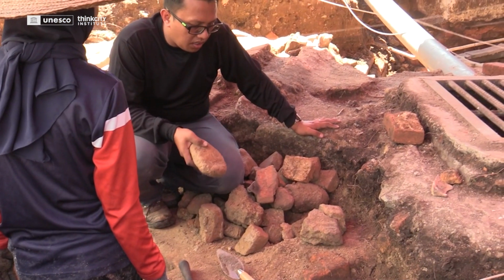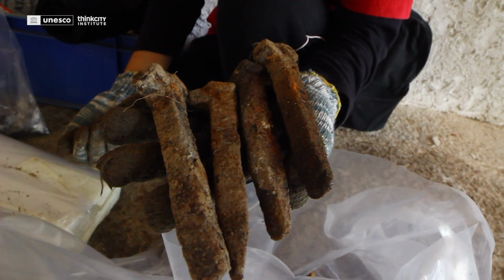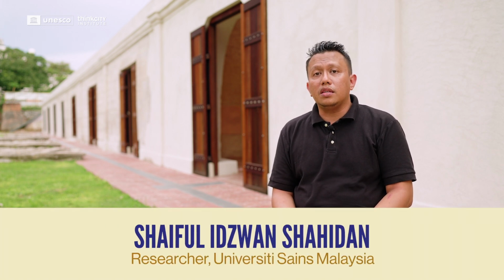Our task is to record and document archaeological evidence within the compound of Fort Cornwallis, and we work hand in hand with the conservators from the Aga Khan Institute as well as ThinkCity and other partners. The funding, we got it from the state government through CMI, Chief Minister Incorporated, and this is quite beneficial because it shows that the state government really cares about the site, and this funding helps us to do research on site. It's also beneficial not just to the research but also to the conservation and preservation of the site in the long run. So in terms of that kind of funding, it helps a lot in the research aspect as well as in the management of the sites.